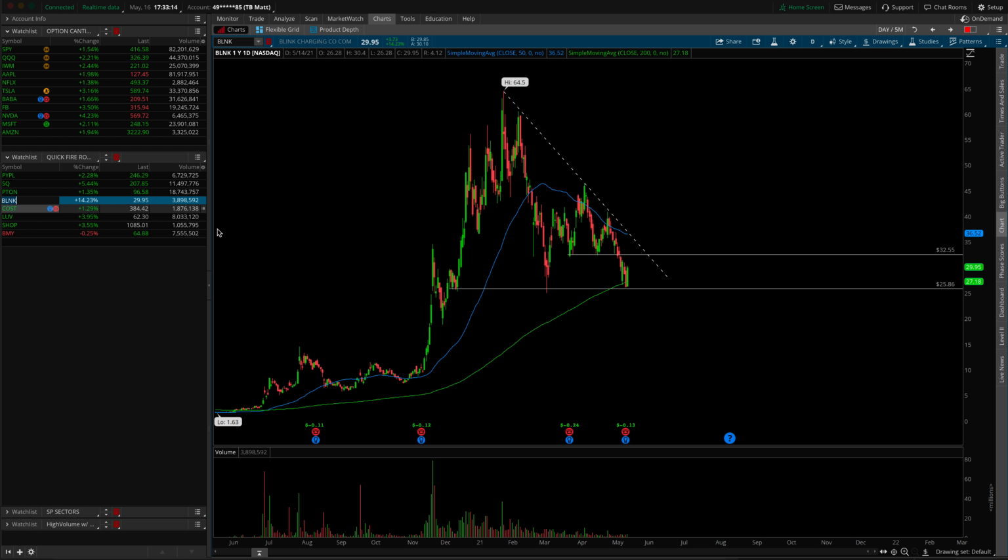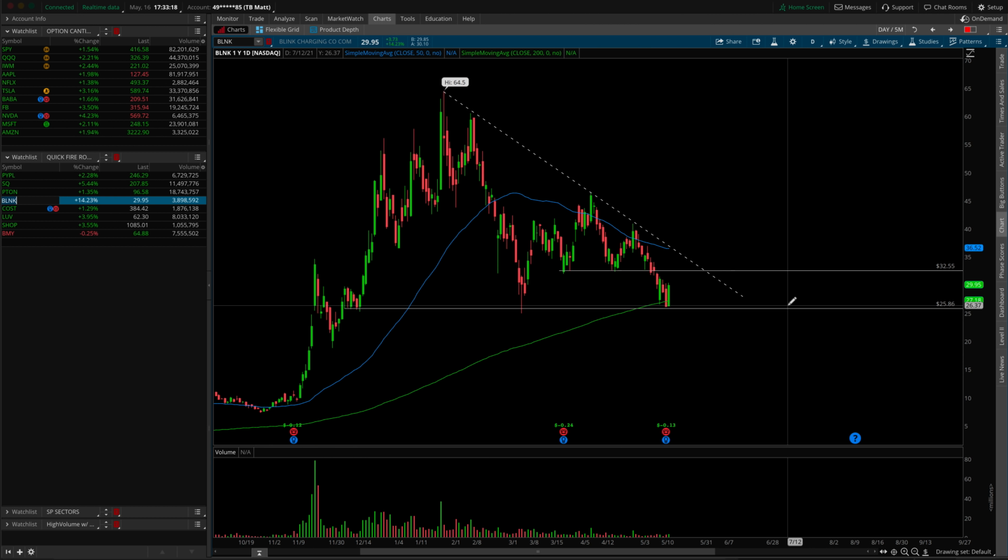Next up, we have BLNK, and this one, as you can tell by the percent change, had an absolutely phenomenal day on Friday, coming right into a very critical area of support here, and the 200 SMA is there as well. So looking for longs over Friday's high. It's also sort of a bullish engulfing candle.